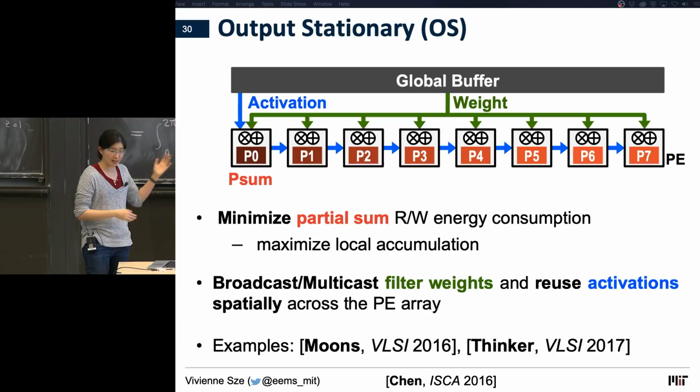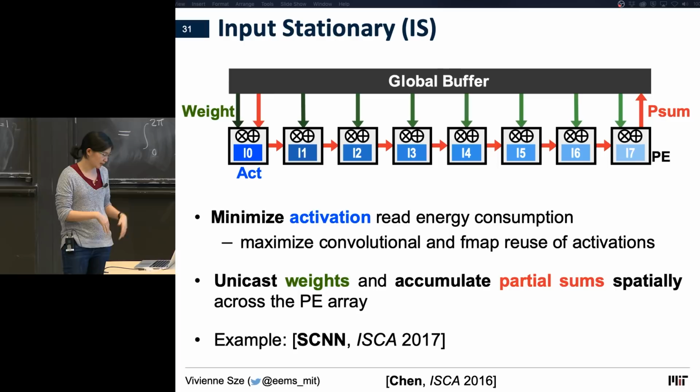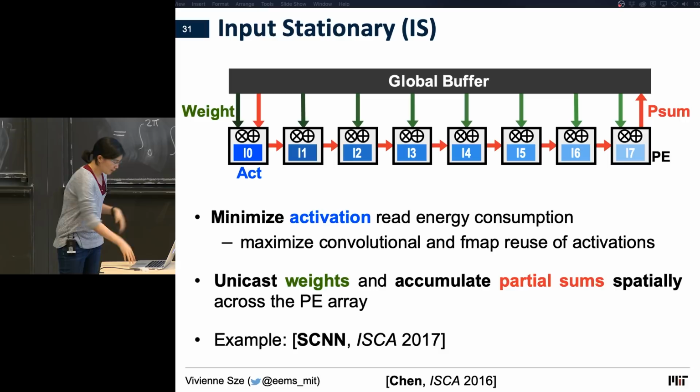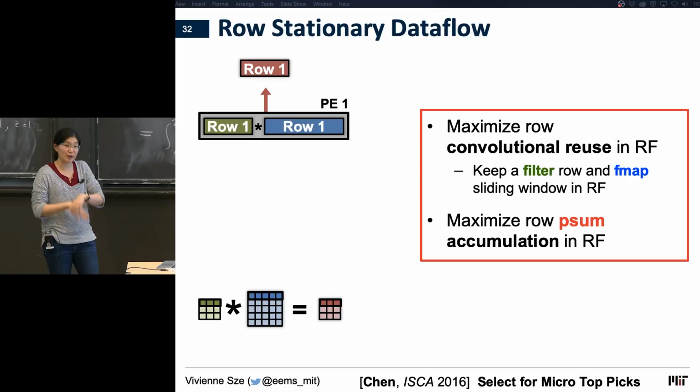Another piece of work says, well, forget about the outputs and the weights themselves. Let's keep the input stationary within this small memory, and it's called input stationary. Some research work from NVIDIA has examined this. But all of these different types of work really focus on not moving one type of data, either focusing on minimizing weight energy, partial sum energy, or input energy. I think what's important to think about is that maybe you want to reduce the data movement of all different data types, all types of energy, right?